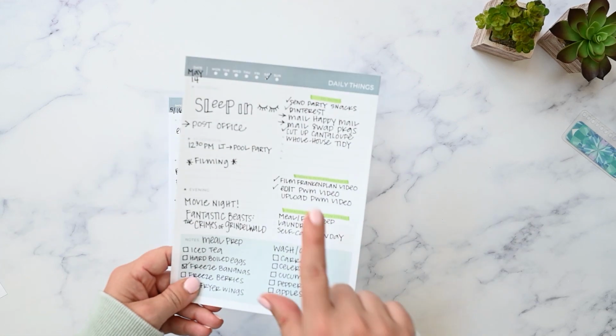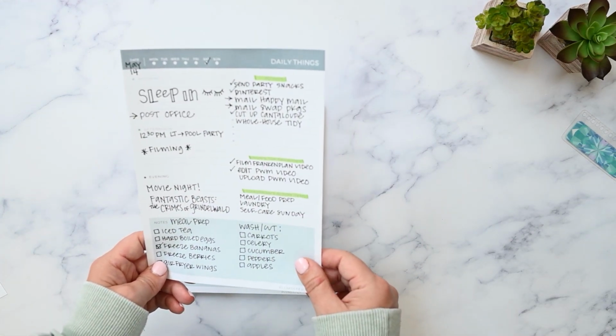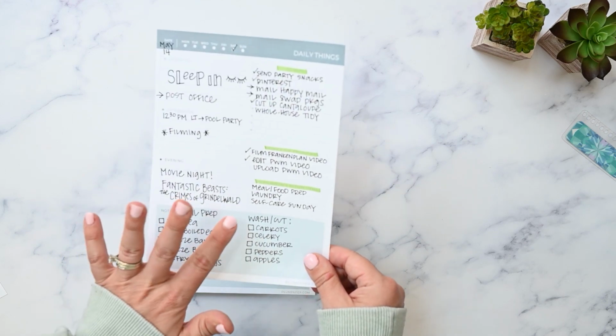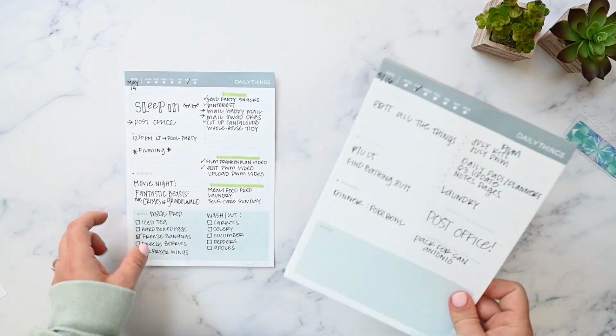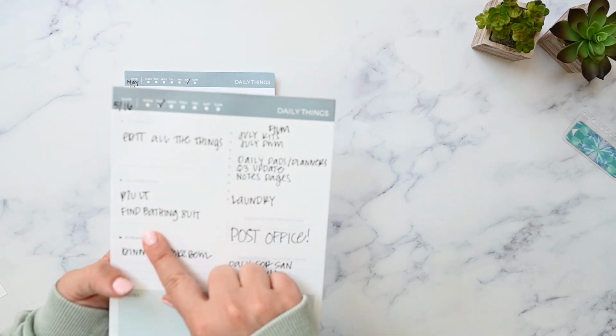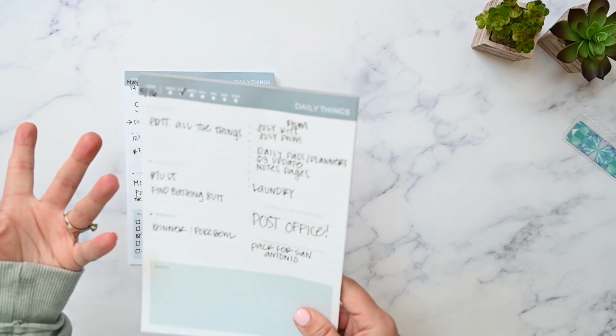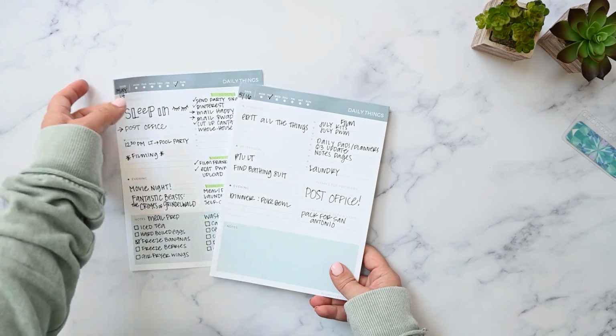On this one, I used an Erin Condren dual tip marker, and I believe this was the fine tip and the finer tip, not the medium. And this one I used my Pilot G2 Gel number 10, and it didn't smear or anything like that. So I don't know. I like it.